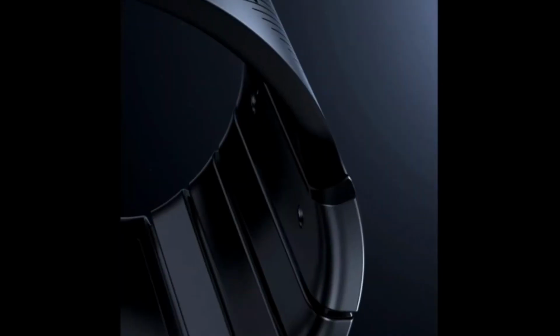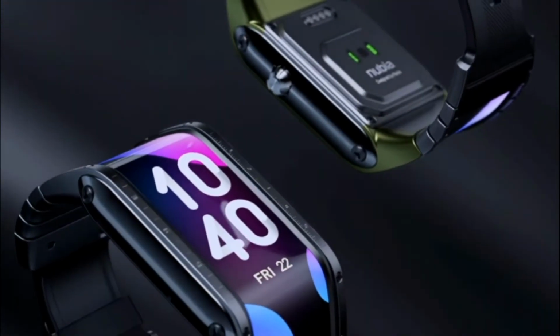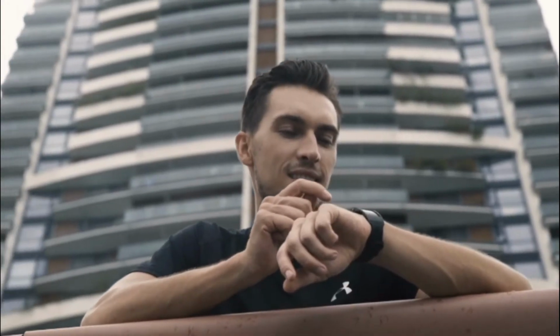Straps will be available in different materials and sizes. It's our vision to bring a revolutionary product to the market that elevates the way we live. Nubia is innovative, versatile, and powerful. The perfect fit for your wrist.